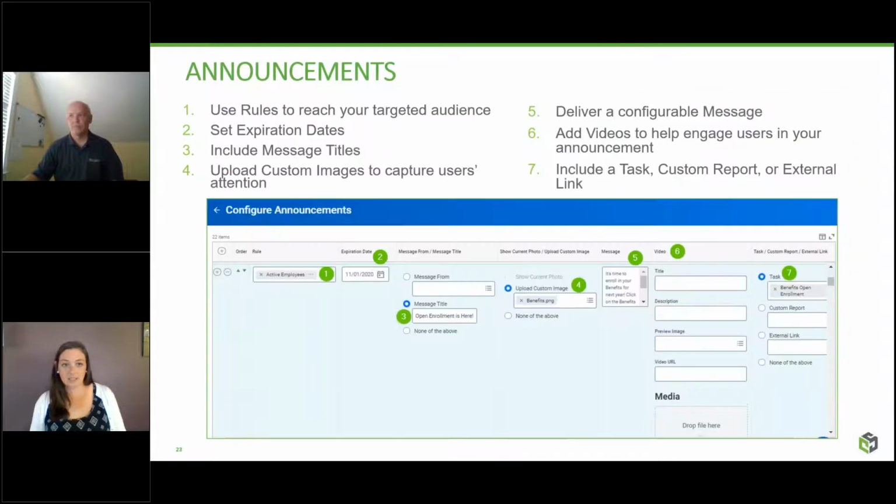Next slide, please. So within the announcement itself, there's a bunch of fields that you can configure to make it work really for you and the particular message that you're looking to get out there. I'm going to start with section 1, and that is the rules. Similar to quick links, you can put condition rules on these announcements so that only the audience that you want to receive the message is receiving it. For example, if you use my open enrollment example, maybe not all employees are eligible for benefits. You don't want to let them know that open enrollment is open because they don't care, right? So you can use a rule to narrow down your audience.